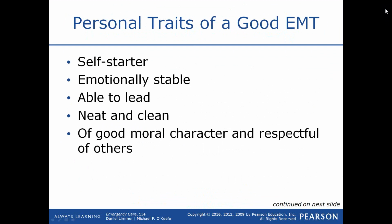Now, we'll talk about ethics being a community belief system, and moral is something that you own, that you believe in or belongs to you. So good moral character is important because there's no room for bias in EMS, and we all have biases, and it's very hard not to allow our biases to cloud some of the care that we provide. And we wouldn't think so, but all the research says that we do.